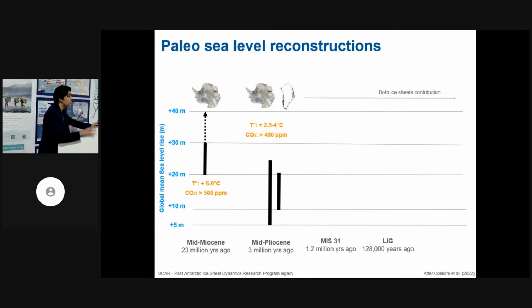Then we have the Pliocene period, about 3 million years ago, just before the CO2 concentration drops below 300 ppm. At that time, concentration was still 400 ppm, and global warming was about +2 to 3 degrees. Both the Antarctic and Greenland ice sheets contributed to sea level rise, and the reconstruction shows a range of about 15 meters.